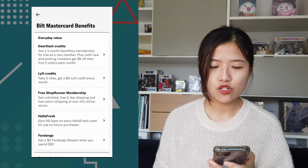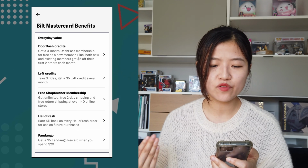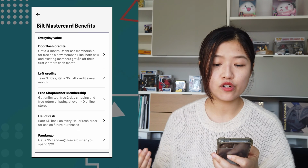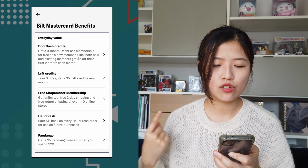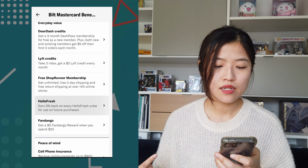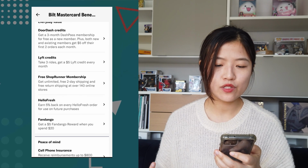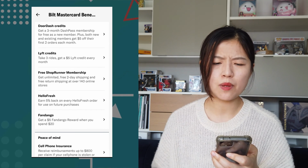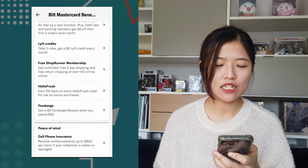And because it's part of the World Elite MasterCard program, it also gets additional benefits such as DoorDash credits, 3 months of DashPass membership free as a new member, and $5 off your first 2 orders per month. It gets you Lyft credits, $5 Lyft credits every month, and free ShopRunner benefits, which gets you 2-day shipping on a lot of these luxury shops like Neiman Marcus and Saks Fifth Avenue.